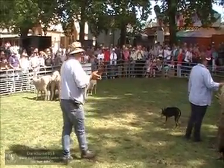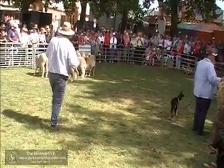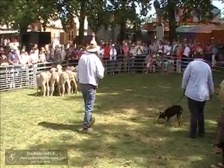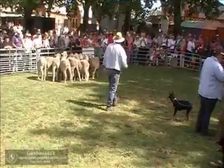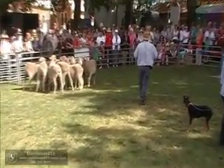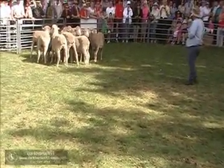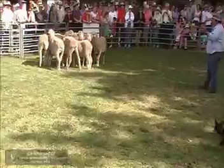Now, the important thing is to teach her lefts and rights, because if we're moving stock down a creek line or anything like that, we want to keep the sheep out of the creek, so we can send the dog to the right side or the left side. Basically it's our steering, so we can steer the stock wherever we want them to go. The stop is our brakes, and then we use back off.